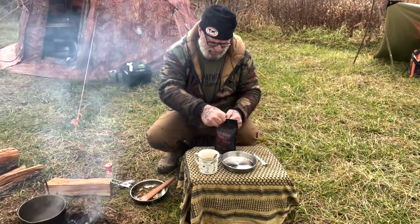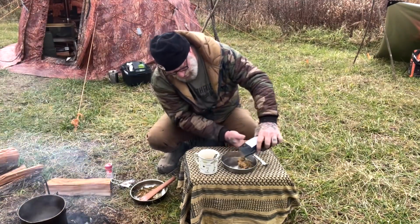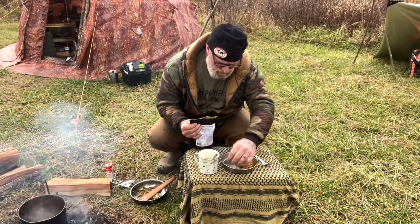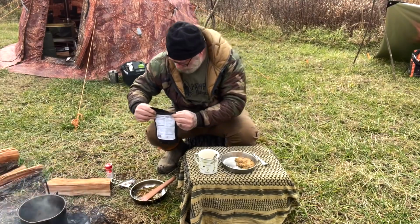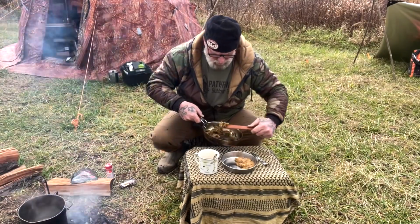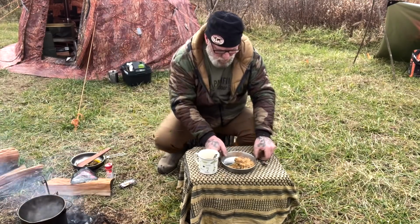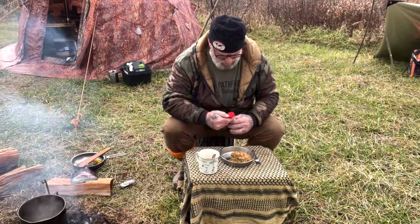Get some stew out here on the plate. Looks like we got a little on the tablecloth. Can't take this guy anywhere. Okay. Now, a few sauteed mushrooms. Man, oh man, look at that. Might just add a tad of that same seasoning.